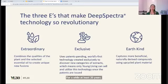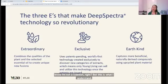And it's earth kind. So one of the waste products of the distillation process is the spent plant material after distillation. And no matter how long we are distilling a plant for its essential oil, the plant material will always have some, I'm not a scientist, right? But this is what I understand, that it will always have some compounds that we were not able to distill.